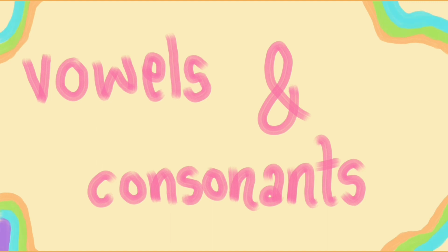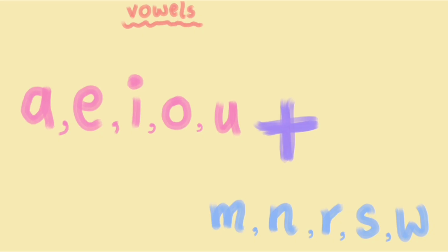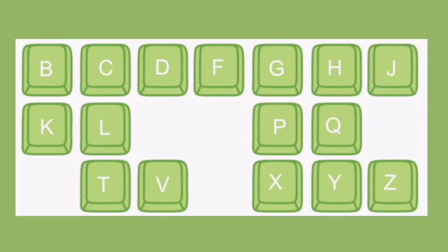The only thing is there's a slight change in the vowels. The vowels we know are A, E, I, O, U. But for this technique, you need to include M, N, R, S, W in the vowel section too. Just for the whole technique to work, you need to do it. And all the consonants, of course the rest of the alphabet except for M, N, R, S, W, because they are vowels according to this technique. Vowels are going to be dots and consonants are going to be dashes.